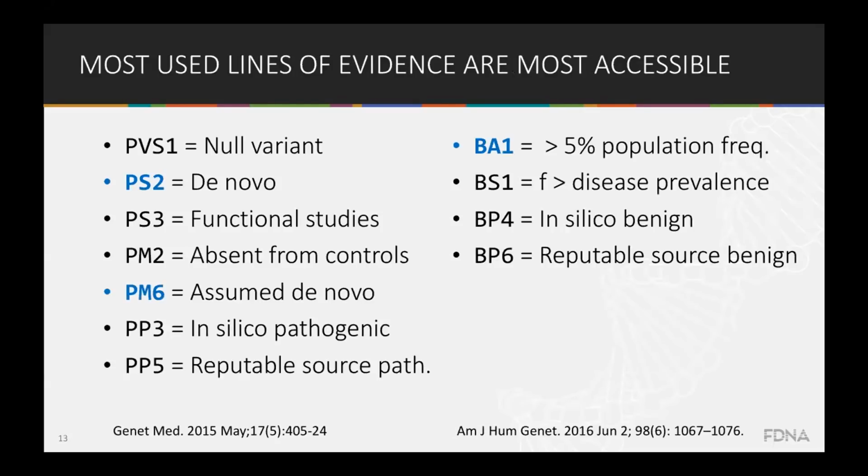When we look at the 11 most often used lines of evidence, with a few added in from personal lab experience, they appear to be mostly the ones that are easily accessible and likely automatable. Because several lines of evidence are opposites, for example, in silico evidence for benign is BP4 and in silico evidence for pathogenic is PP3, you can really distill these down into 6 categories.